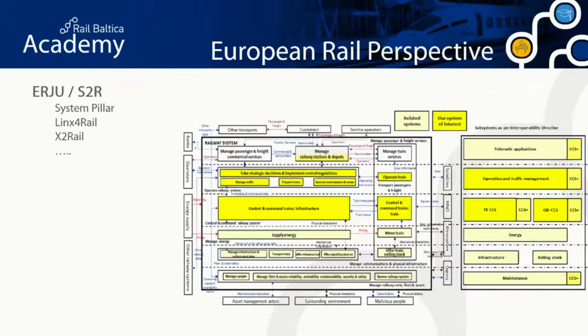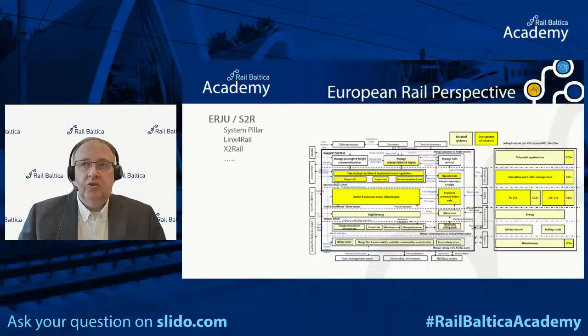It's formed of multiple managers, multiple operators, multiple suppliers from all the way across Europe. So people like Deutsche Bahn, SNCF, the UK's Network Rail is in some projects, Trafikverket, on the supply side, most of the big industry suppliers are involved. And they have quite a few things that are directly relevant for us.